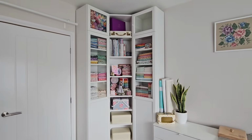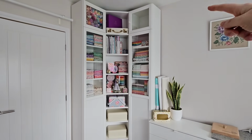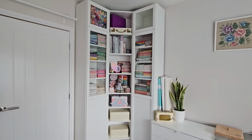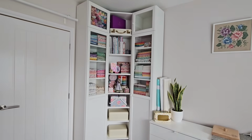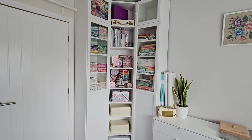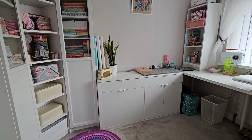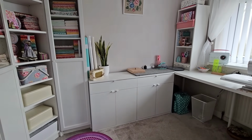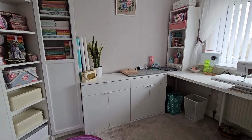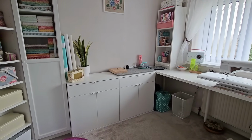These are the Billy IKEA bookshelves. They've got the extensions on the top and also the doors, which are half glass, half panelled. This is a specific corner unit, but you can't put doors in the centre one just because of how the doors open. Next to that, we've got a unit which is called V-House, I think. And that is just a sideboard type of unit from IKEA.